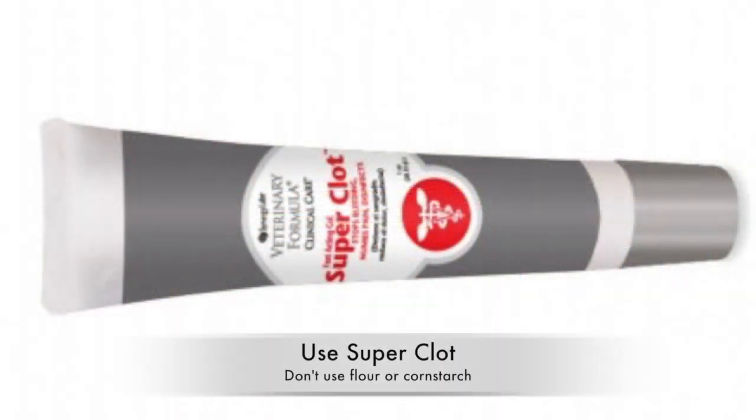No matter what technique you use, you should have some clotting agent around. In our experience, we have found Super Clot to be the best.